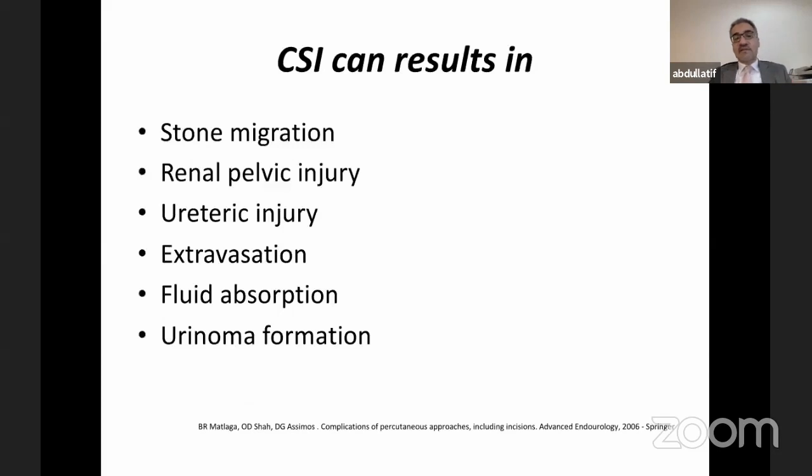This complication, collecting system injury, can result in several manifestations. One of the most common is stone migration, renal pelvic injury, ureteric injury, and also, more commonly, extravasation with fluid absorption and urinoma formation. So we're going to go through each one of them, and what we're going to do with each.